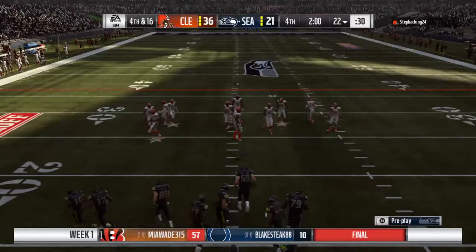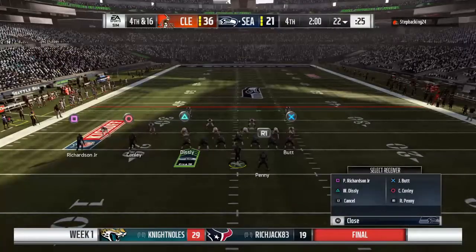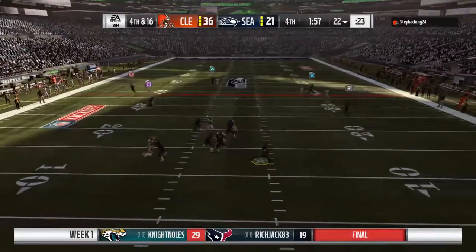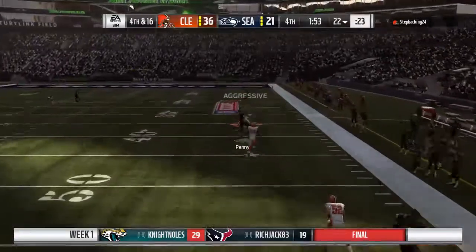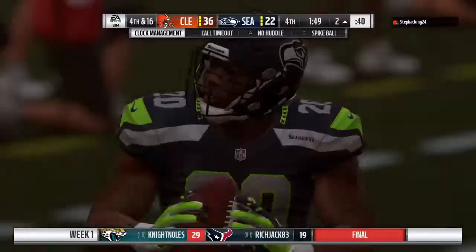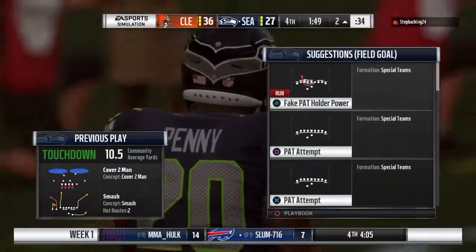And they're indeed going to go for it here on 4th down. So trailing here in the last quarter. Let's see how this plays out. As expected, they're going for it to keep the drive alive. Escaping the pressure right. Now a desperation throw deep down. Oh, this is taken in. It's complete. And all the way in. Touchdown, Seattle. Rashad Penny, 78 yards.